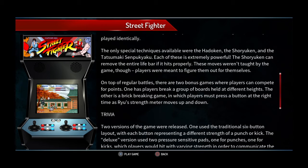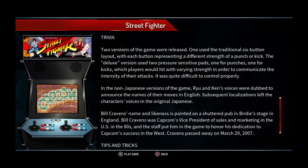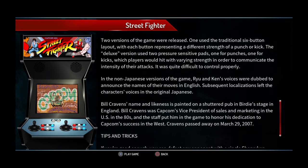On top of regular battles, there are 2 bonus games where players can compete for points. One has players break a group of boards held at different heights. The other is a brick breaking game in which players must press a button at the right time as Ryu's strength meter moves up and down. That's pretty cool, isn't it?